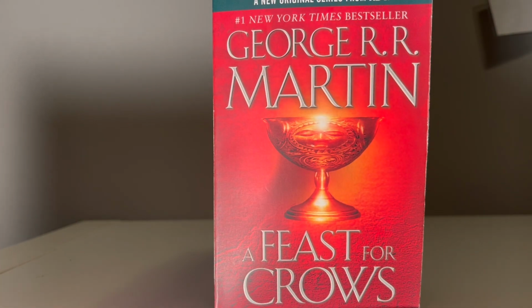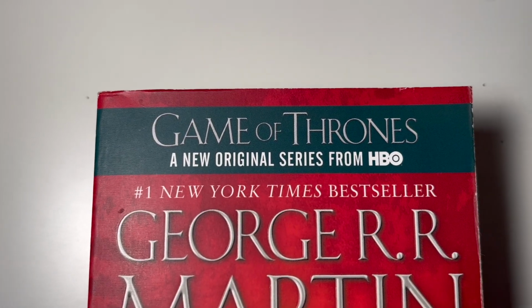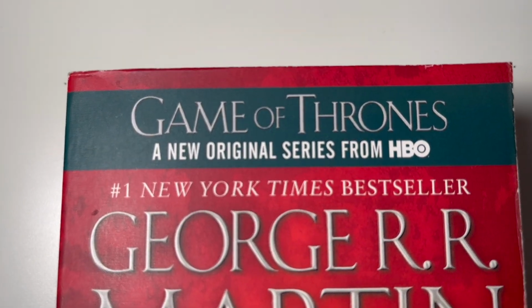Now at number 3, Feast for Crows. I chose this over A Game of Thrones for 2 reasons. I really like the red cover with the goblet, which is probably the one, no spoilers, that had something lethal in it. Also, I think the green just fits the red a lot better than the brown does with the blue.